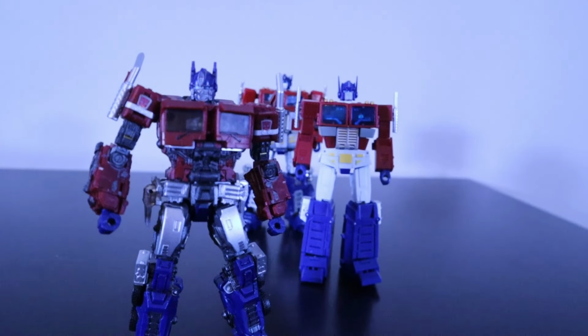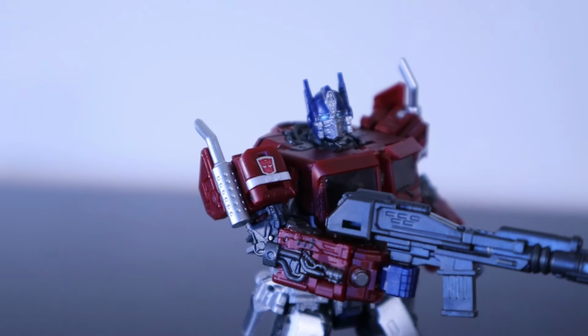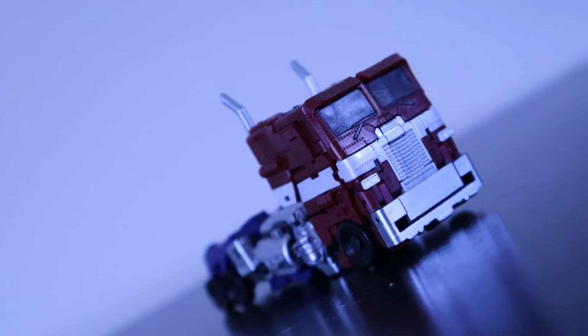Despite there not being many accessories compared to other Legend Scale primes we've looked at, and will look at in the future, Lucky Cat clearly brought their A game with the ones they did include. Though let's be real, the same can be said for the alt mode of this figure as well.